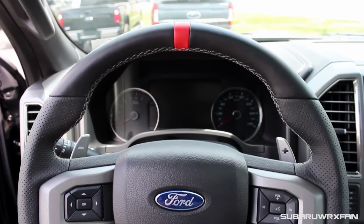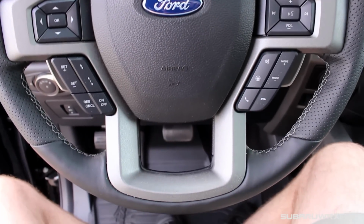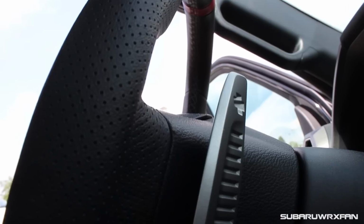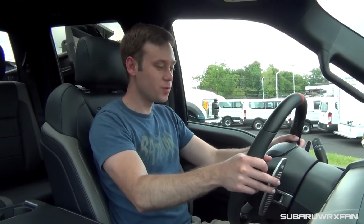Next is the steering wheel in the Raptor, which the first thing I noticed is it's pretty big, and it's also really thick, a super beefy steering wheel, and it has this very cool, slightly rough plastic on it here that actually looks really cool. And then you have these beautiful big metal paddles as well behind the wheel that are mounted to the wheel, not the steering column, and just really awesome paddles.